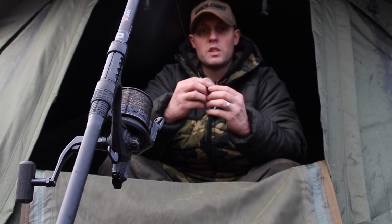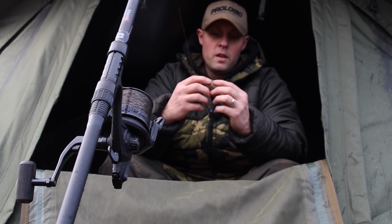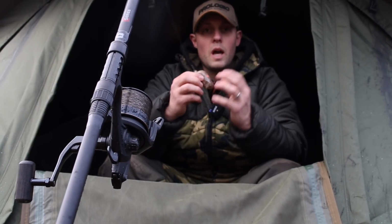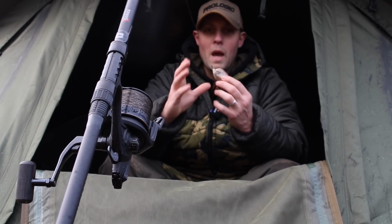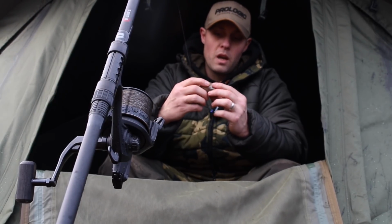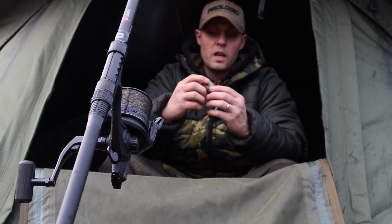I just think so long as it's nice and visual, it's obviously the first thing they see within that solid bag. And then obviously adding that attraction, I've got the mini cray mix, which is absolutely potent and a mega solid bag mix if you're after something. So yeah, check that out for sure. It's full of attraction, plenty of scent in the water.